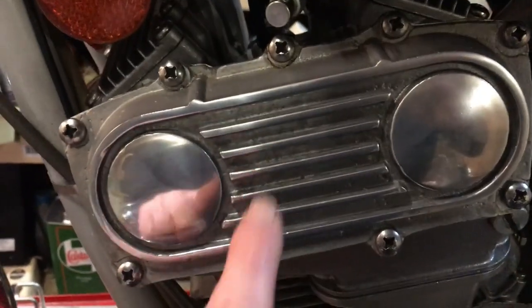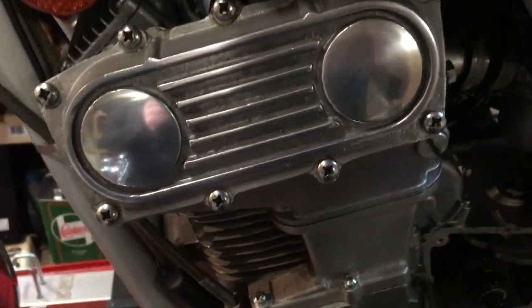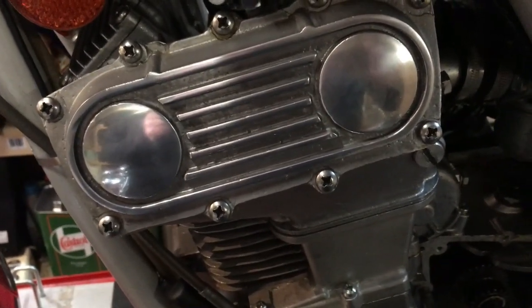So the other thing we need to do then is we'll just take this cover off, and I'll just briefly explain again the cam timing.